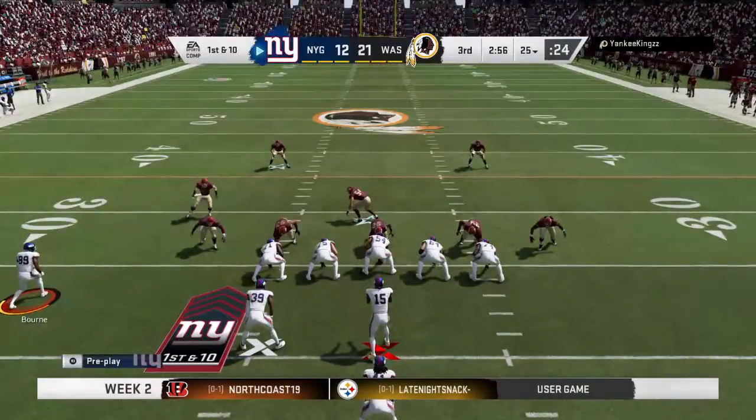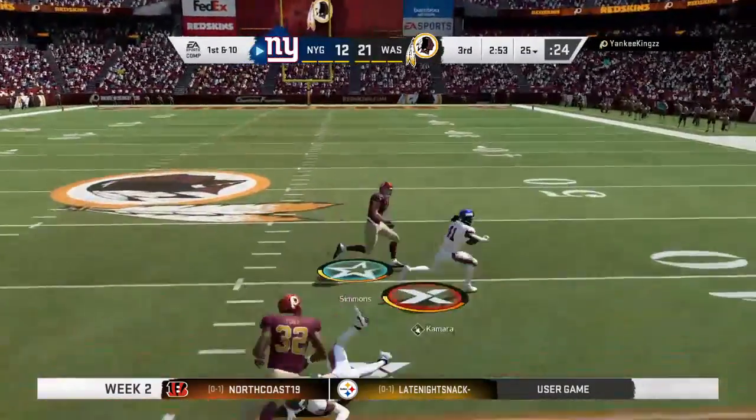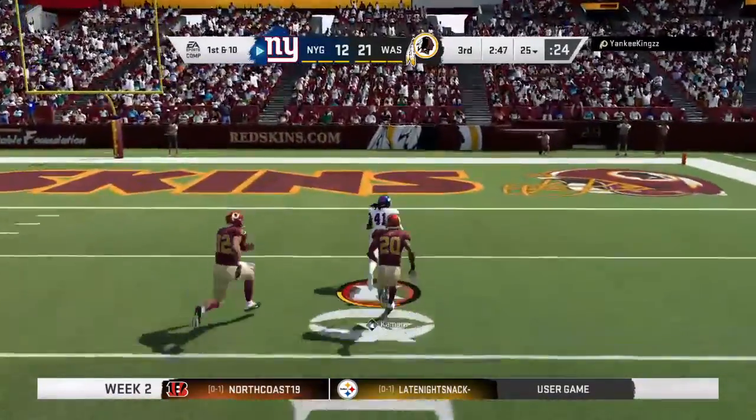We always hear about empty possessions, but some are worse than others. You can have an empty possession, punt the ball away, get yourself set to play defense, but when you turn it over, it changes momentum, and when they take it downfield and punch it in.